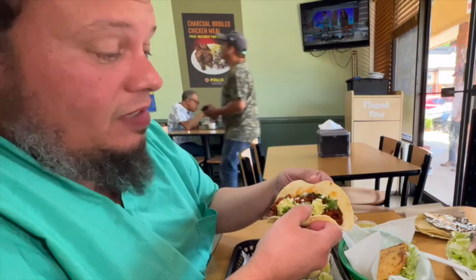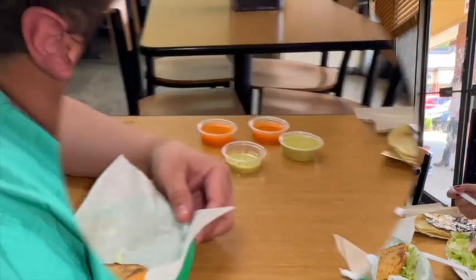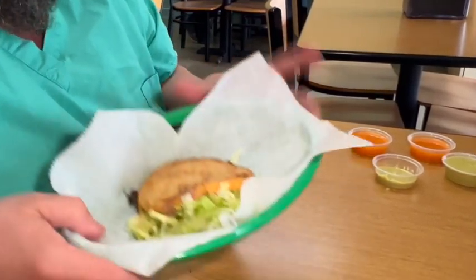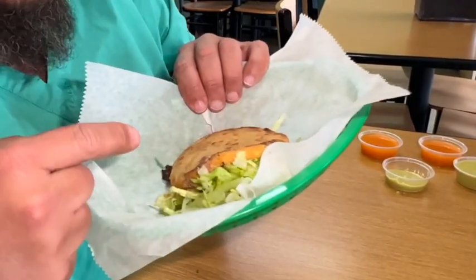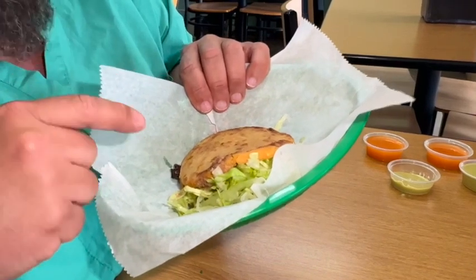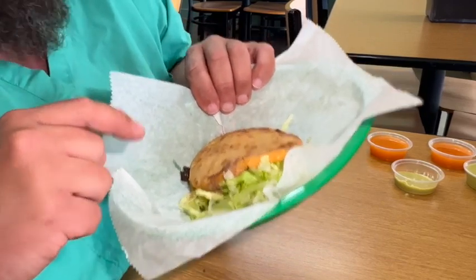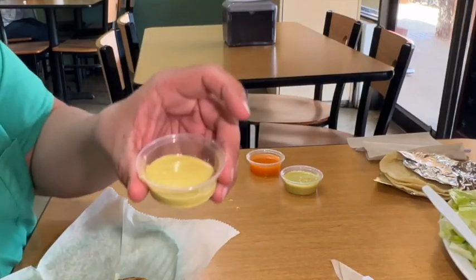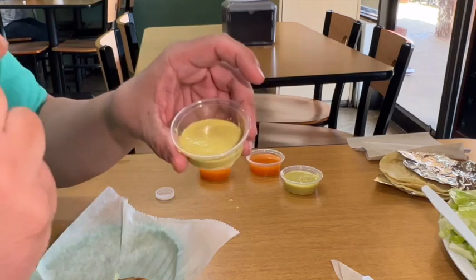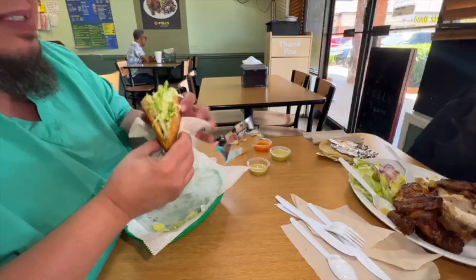Tacos al pastor. This is how they are. I tried it before. I know they're good. So, what I have here right now is that gordita. You know what gordita means in Spanish? In English, it means the fatty one. I know, right? This sauce here is amazing. It's creamy, it's perfect. It's hot, but not that hot.